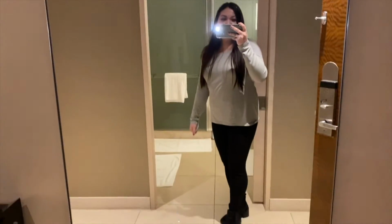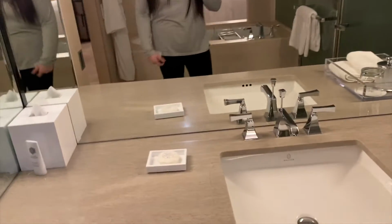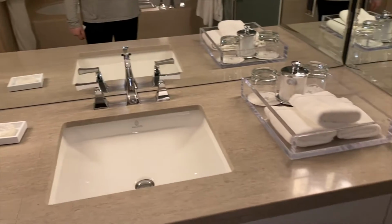We are walking to our room. There's a light here. All right, so when you first walk in, there is this huge mirror here. And then you have the bathroom on the other side. So here is the sink. And then these two.